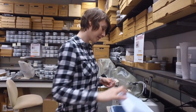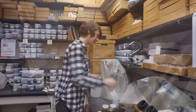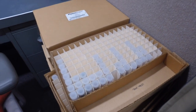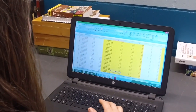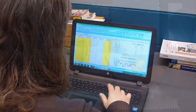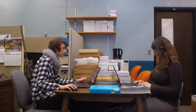We place them in an environmental chamber with the temperature set at a predetermined level. And then they're checked once a day. And each day we record their behaviors within the vials using an Excel file with different categories of behavior. So we check them on a daily basis and record their longevity.